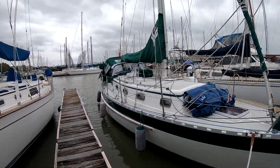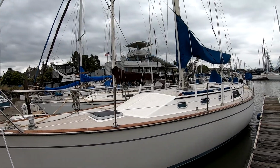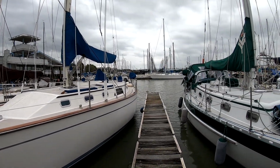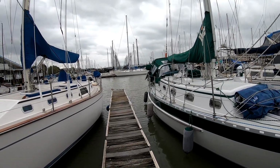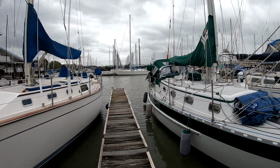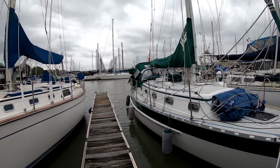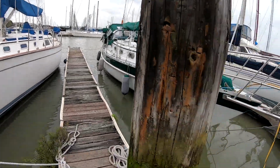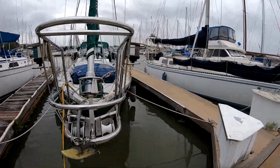So this is the Vallejo Marina, Vallejo Yacht Club Marina. This is where we've been for the last almost five years, I guess. And we'll be pulling out tomorrow morning. And that may be the last we see of this marina with Sugar Pine, and we don't know. It's kind of weird to be in a place for a long time and leave.